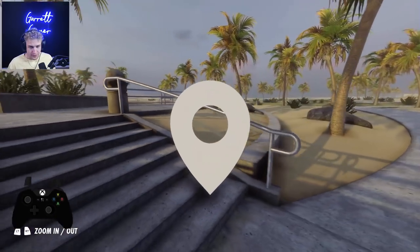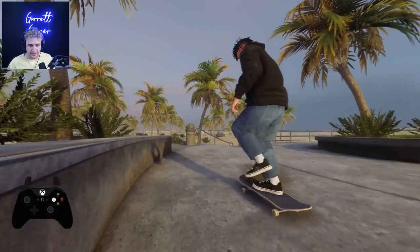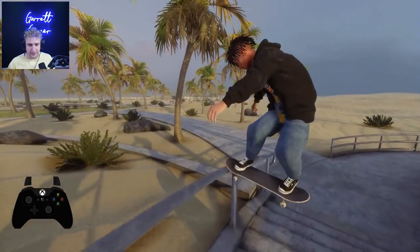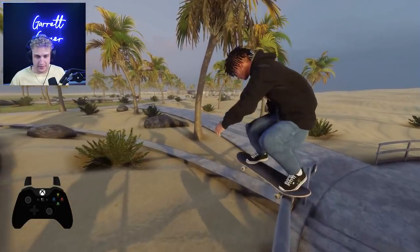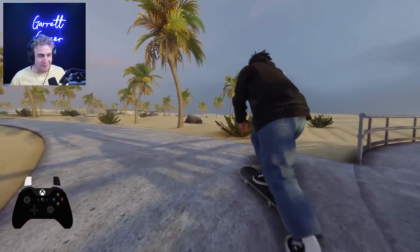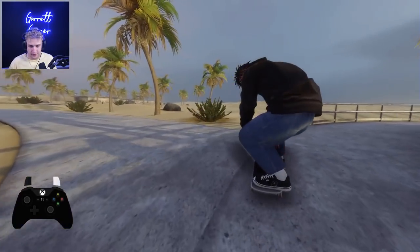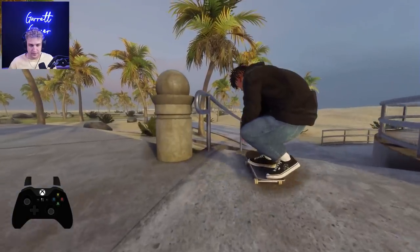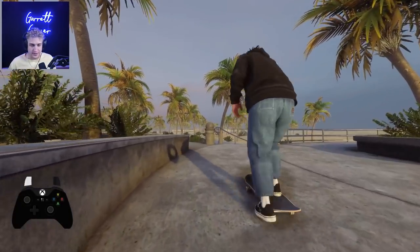I've always wanted to skate this rail in real life, but I've always been scared of it. It's not part of the actual skate park, but it's right on the outside of it. It's fully skatable. I'm sure people have skated it. Oh, baby. Casual kickflip front board. Crazy tweak on that. Why is it tweaking so crazy?